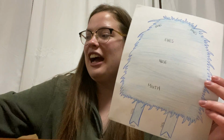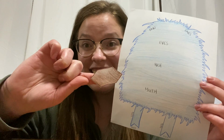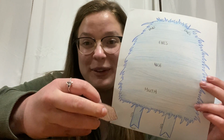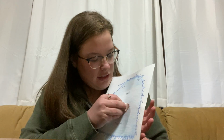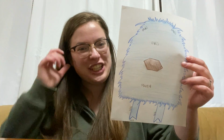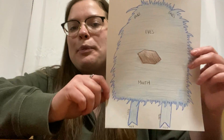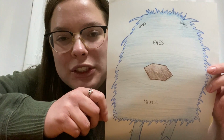All right. I'm not going to look at what I'm picking. That is a silly nose. Should we put the nose on? Let's cover up our nose spot. Look at that nose. Is that what noses are shaped like? No, that's not what our noses look like. But that is his nose. All right. What should we put on next? Tell me what we should put on next.